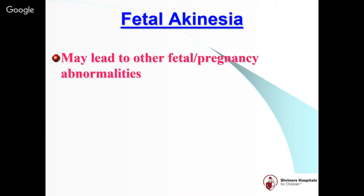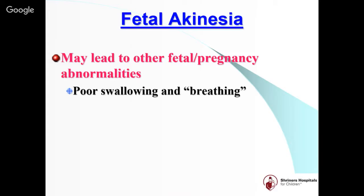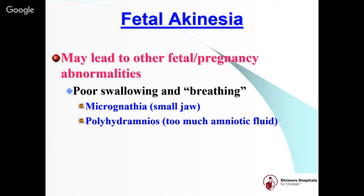And you can also have other issues that happen if you're not moving around very much during pregnancy. So during pregnancy, all babies swallow. They swallow the amniotic fluid. They breathe in the amniotic fluid, and that's what gives the lungs and the guts some training. So if you're not doing that very much, you end up with a small jaw. You can end up with digestive issues, you can end up with lung issues. So small jaw is called micrognathia. You can have oligohydramnios or polyhydramnios, either too little or too much amniotic fluid.